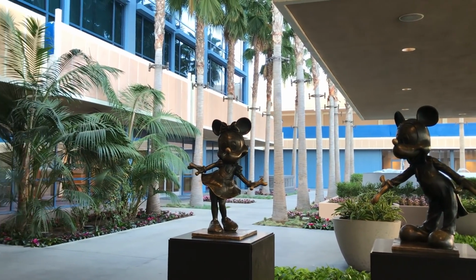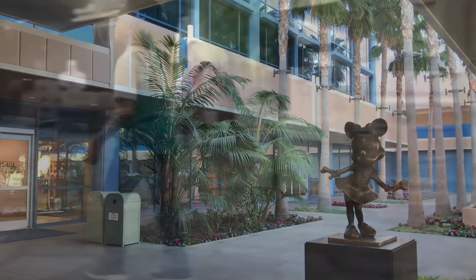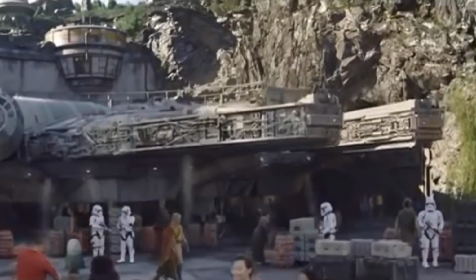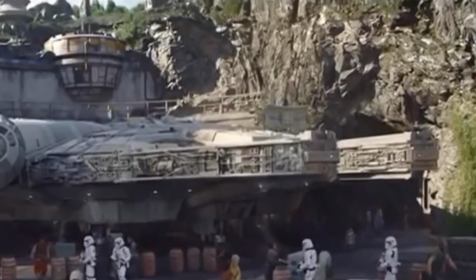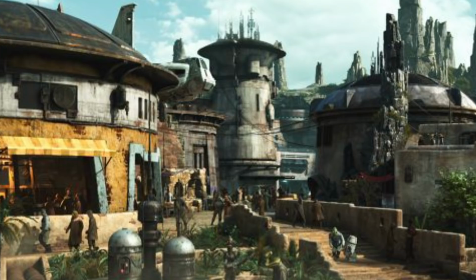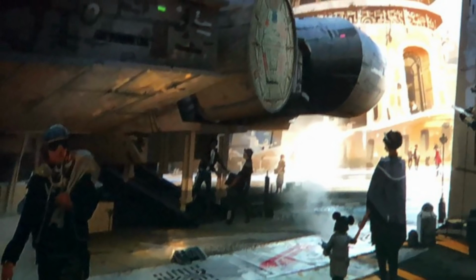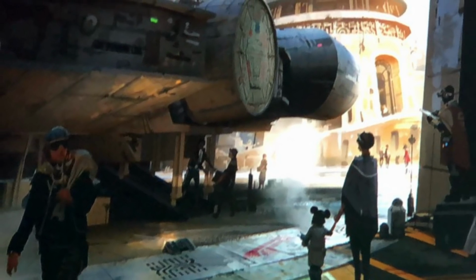Now, we haven't gotten a number of reservations that will be given out each day, so no word on whether it will be like the annual pass holder previews of Pandora, which gave pass holders a 2-hour window to check out the park. We don't know how long you'll be able to stay in Galaxy's Edge if you have a reservation. No idea on any of that yet. We just know that you will need a reservation to get into Disneyland's Galaxy's Edge up until June 23rd.